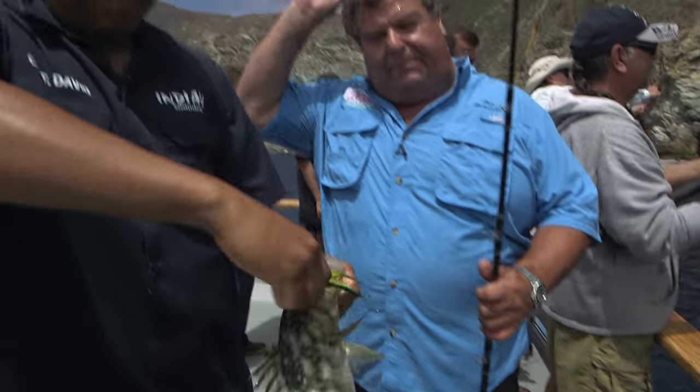This is our captain, Captain David. He got us out today. Started us off on the yellows over at the Farnsworth. Now we're inside here picking away at the calicos to give everybody something to do. But our goal is, later on in the day, slide outside again? Yeah, we're gonna slide outside again, see if we can get some more yellows. Really good yellow fishing out here.